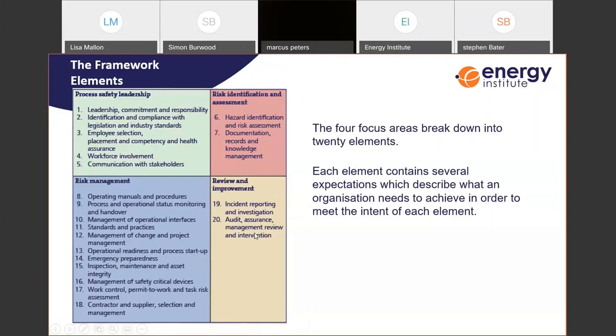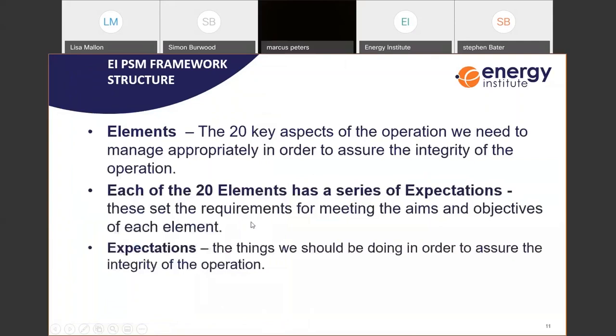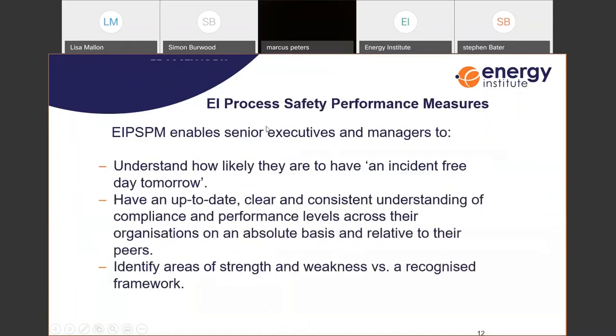The elements: there are 20 key aspects of operation we need to manage appropriately in order to assure the integrity of the operation. Each of the 20 elements has a series of expectations that set the requirements for meeting the objectives of each element. Expectations are the things we should be doing in order to ensure the integrity of the operation. I've worked with my colleagues in the Energy Institute to rewrite the revision of it.